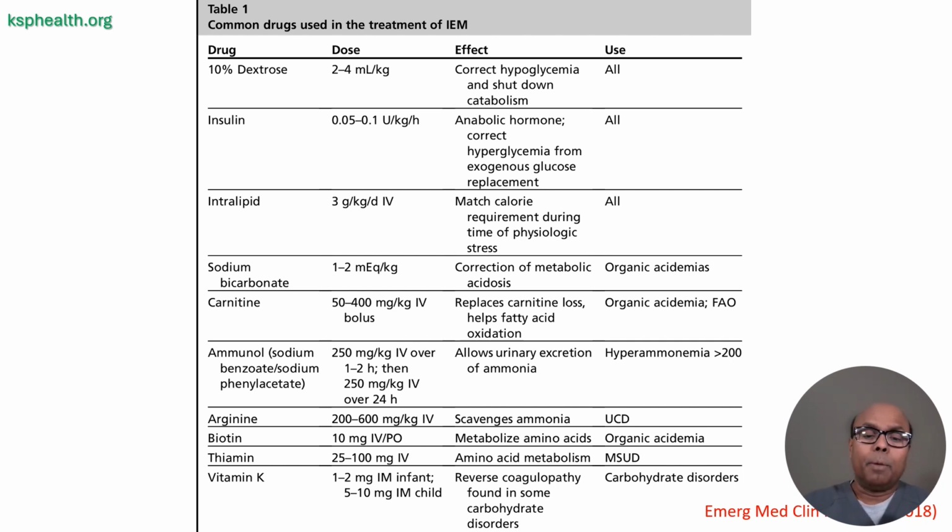The biotin dose is 10 milligram IV or PO, used in organic acidemias for metabolizing amino acids. Thiamine, used in maple syrup urine disease, the dose is 25 to 100 milligram IV. Vitamin K is used in carbohydrate disorders to reverse the coagulopathy found in some of them, 1 to 2 milligram intramuscular in infants, and in children 5 to 10 milligram intramuscular.